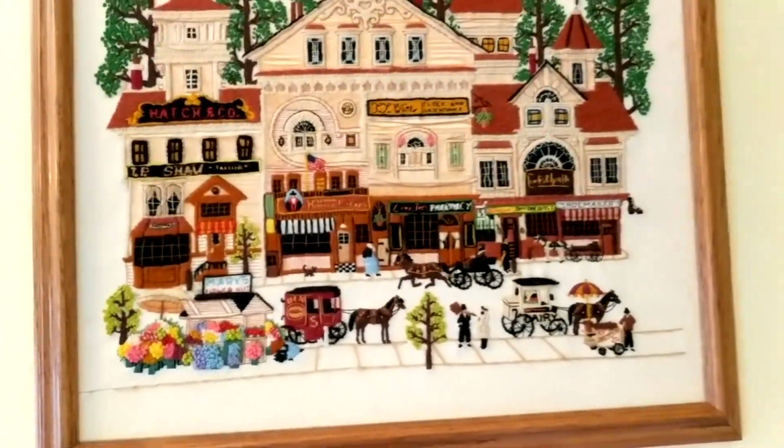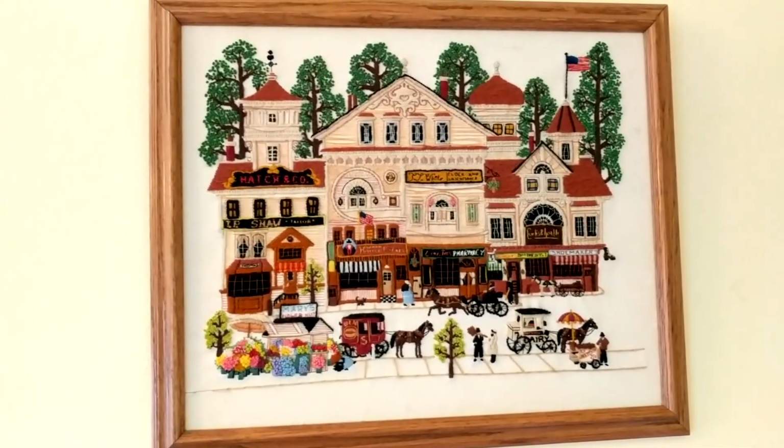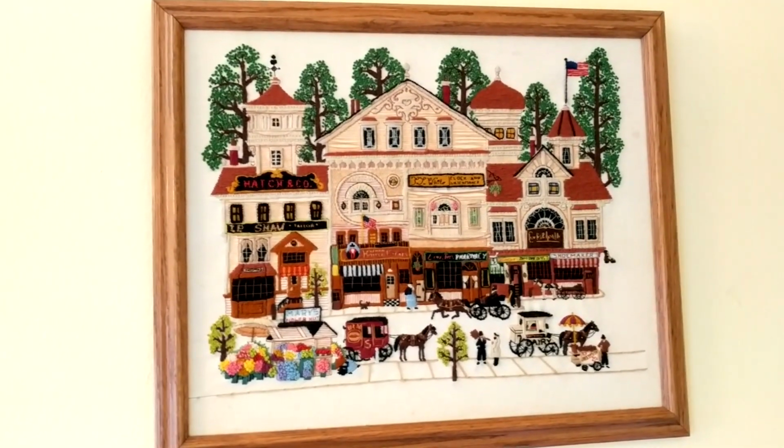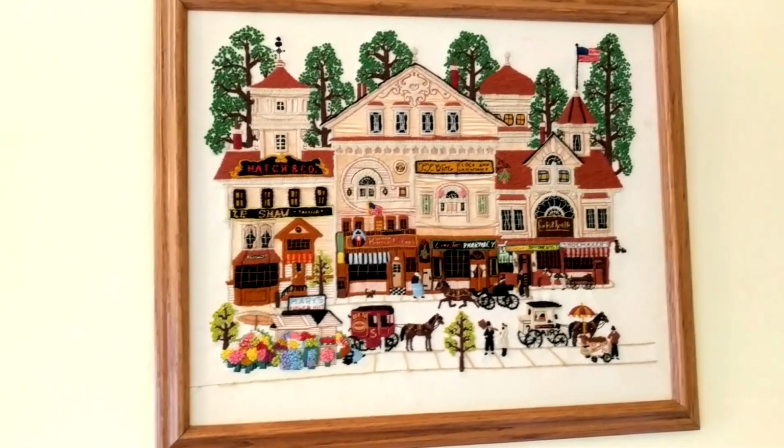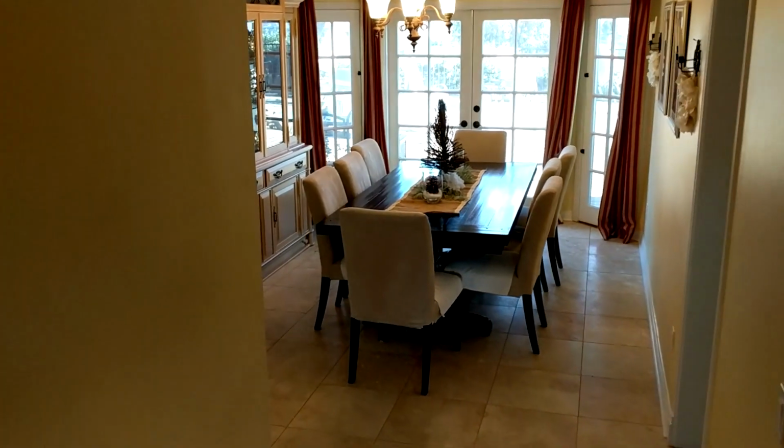But I have hung this up here on my landing, and I'm going to keep this here most of the time, but I will put some seasonal pictures up there. So that's the area I'm going to swap out my seasonal pictures. Now we're moving into my dining room.